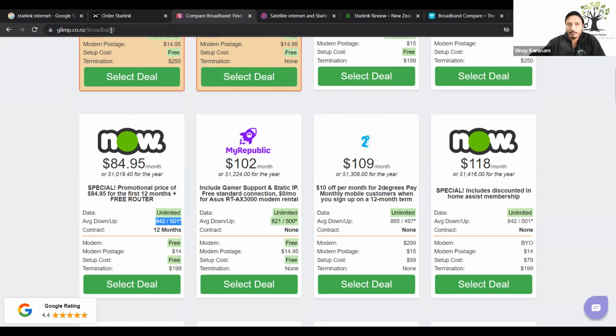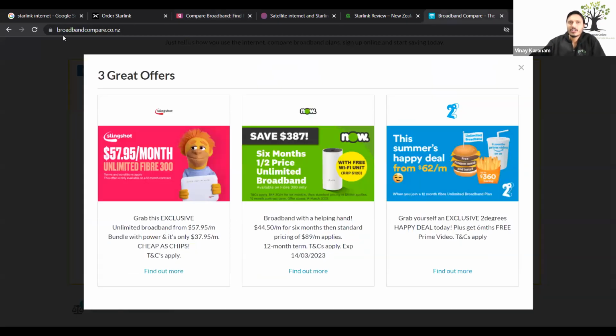Similarly, like glimp.co.nz, we have got another site, which is broadbandcompare.co.nz.